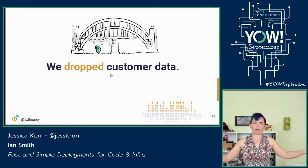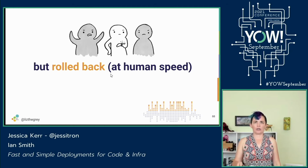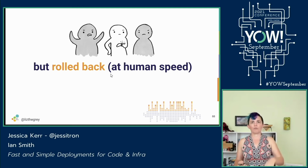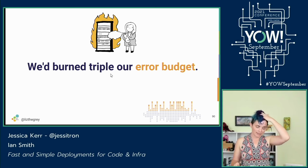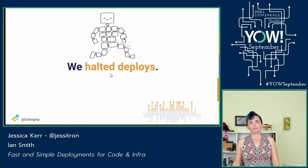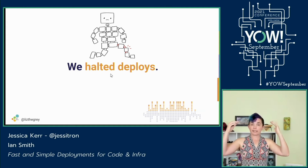That gap is in everybody's graphs for the next 60 days. Not good, not good. That was the 4 nines, 99.9% error budget. And we rolled it back, but 10 minutes, that's human speed of rollback. So we talked to our customers and we realized, okay, 10 minutes is about 70 days worth of error budget. So yeah, 3 months, gone. All right, we've burned our risk budget for the next 3 months. Suddenly, every risk is scary.